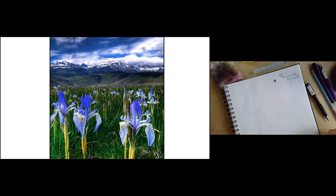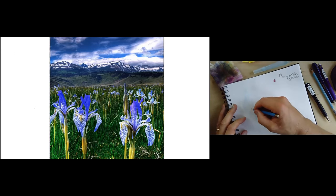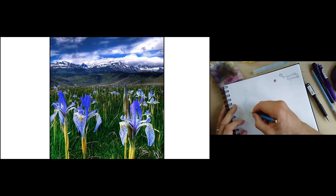Oh, I can see it on my little screen here. I've got a little inset. All right. So what I am going to do is say, the bottom part, I'm going to cut my flower in half. The bottom part here, I'm going to have these sepals that come up.